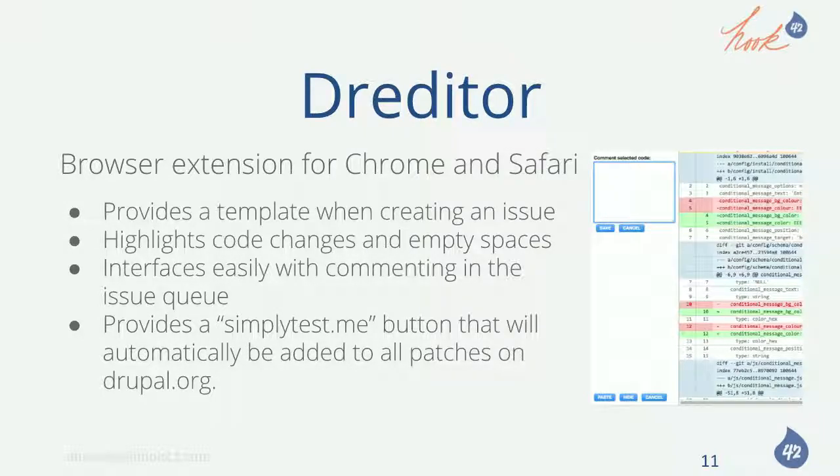So Dreditor. I love Dreditor. It's a Drupal editor, and it's a browser extension for Chrome and Safari, and it's kind of hard to find right now. I think maybe you can find it in the Apple Store.